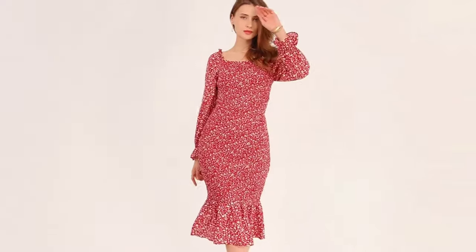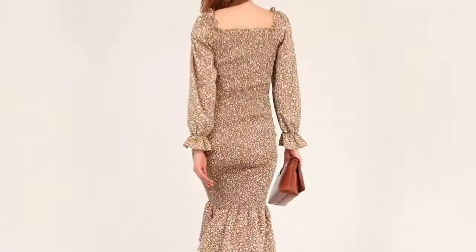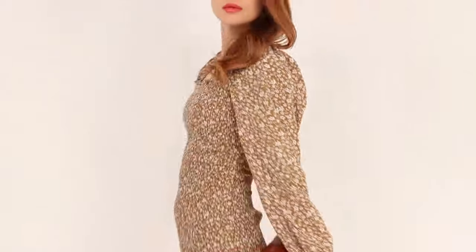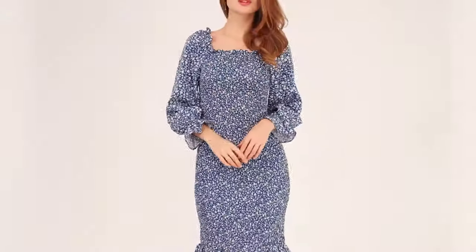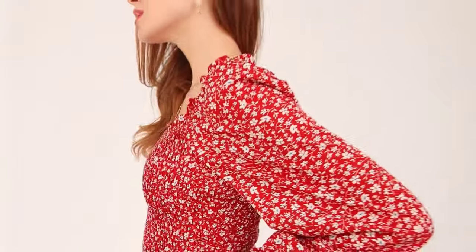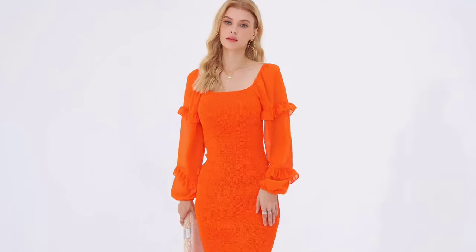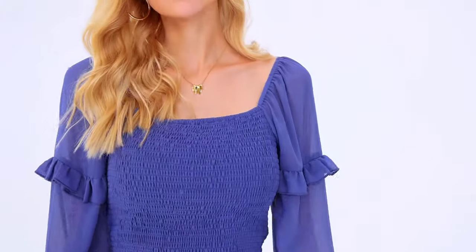The dress is made of high-quality polyester that's soft and lightweight, but some reviewers say it has a slight stiffness. The smock design offers some stretch, but keep in mind that the fabric itself doesn't have much give. This dress can be dressed up or down depending on the occasion. For a casual look, pair it with sandals. For a more formal event, throw on some heels and statement jewelry. With its versatility and flattering silhouette, you're sure to get compliments whenever you wear this dress.